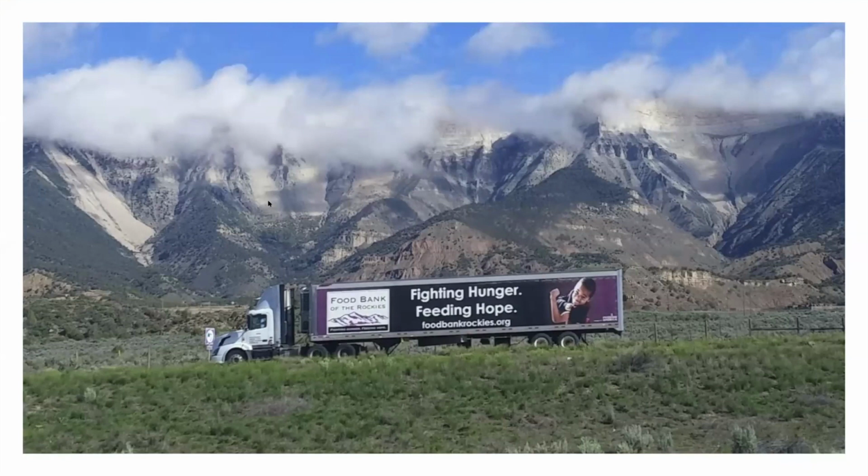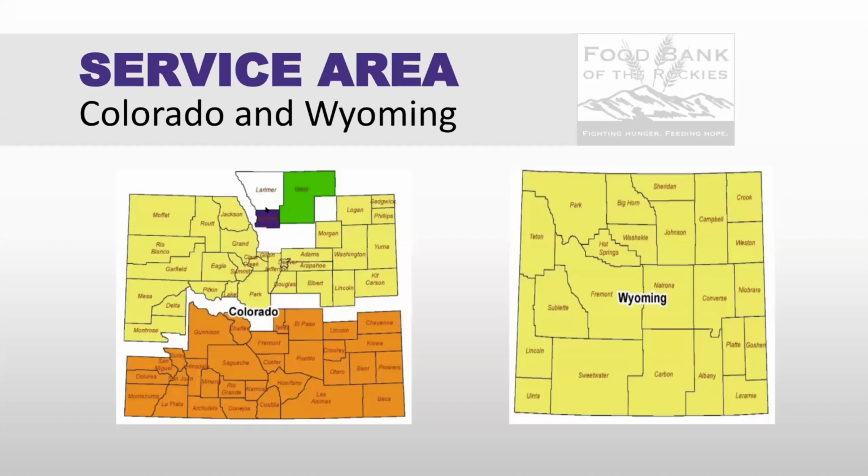So if you go to the next slide, you can see that our service area is quite vast. We're the section in yellow. So we cover 30 counties across Colorado, mostly the northern half, as you can see, in the entire state of Wyoming. So those trucks in Wyoming get a workout. They put in about 133,000 miles on average every year.